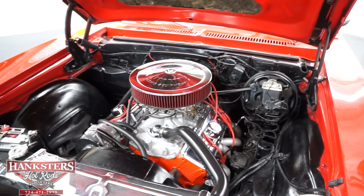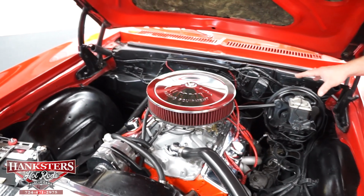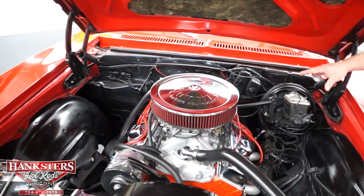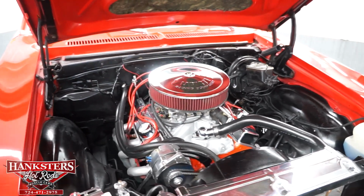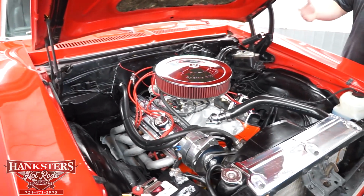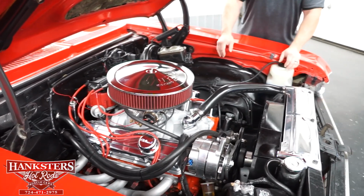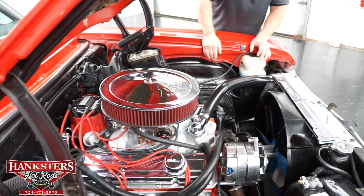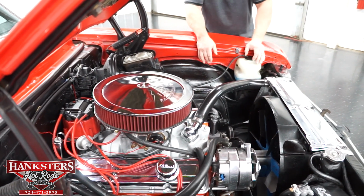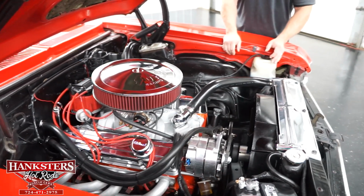Now again, as I mentioned, this is a numbers match 350 cubic inch motor. Again, these only came in the SS, so you're sure that this is the correct motor, being numbers match, and it is an SS car. Now on our motor here, you can see it's got a chrome Summit air cleaner with a, it's like a K&N style, actually it's a Spectre reusable air filter element in there.